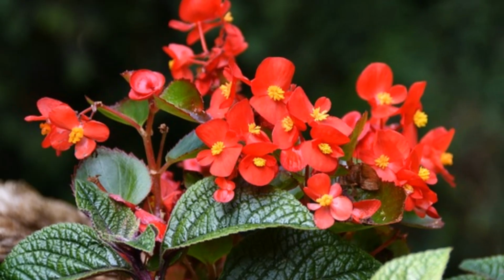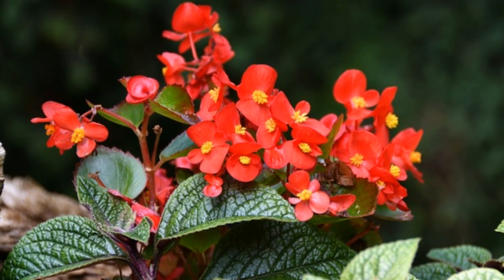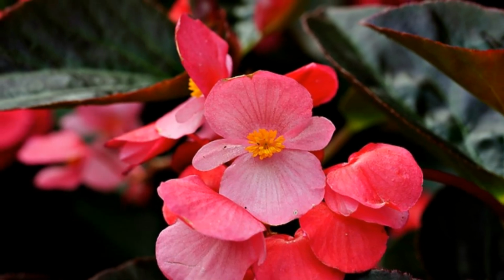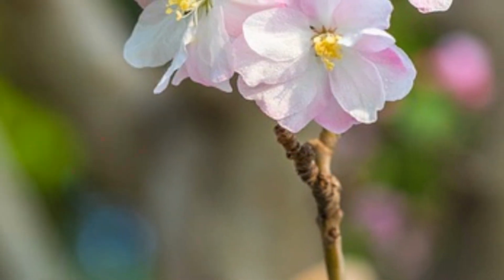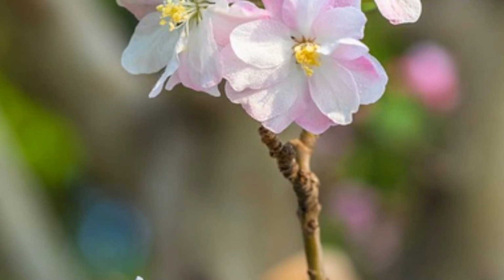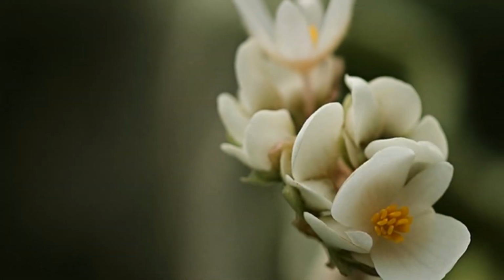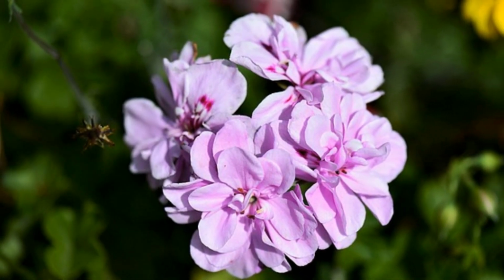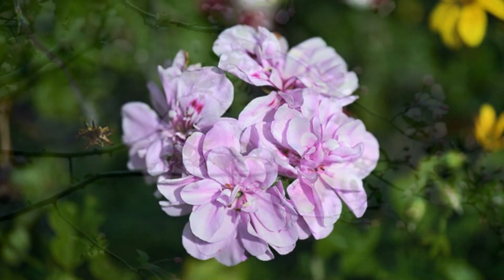2. Appearance. The flowers of begonias can be single or double and come in many colors, including white, pink, red, orange, and yellow. The leaves are often as ornamental as the flowers, with patterns and textures ranging from smooth and glossy to hairy and textured, often with striking color variations and patterns.